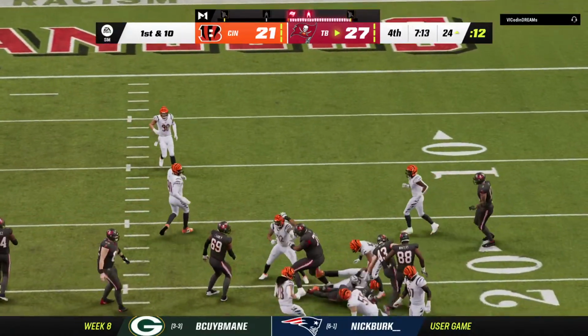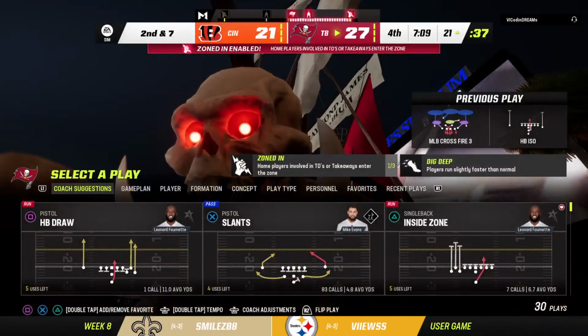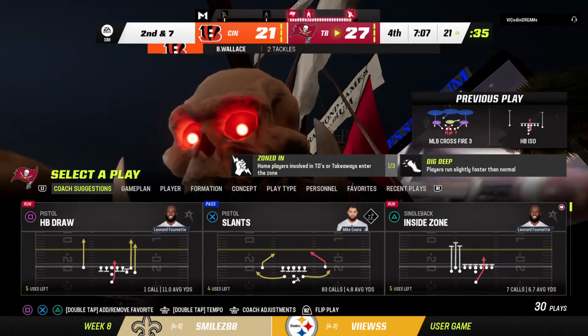Fournette, a first down carry. And he'll power ahead, but only for about 3 yards. 2nd down coming up.